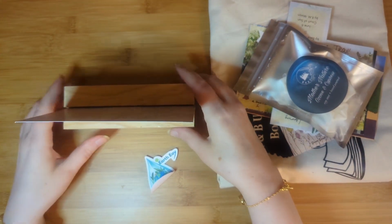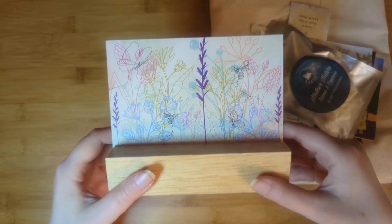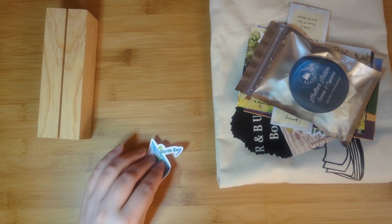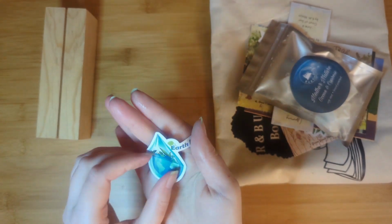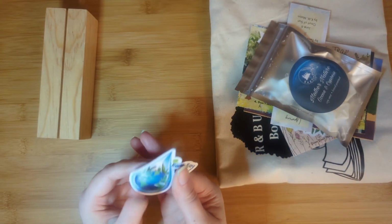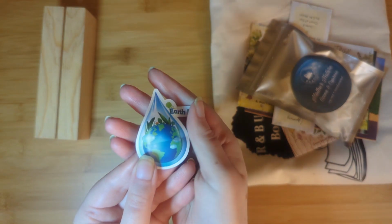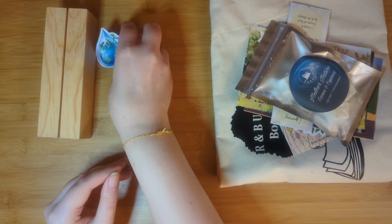Anyway, back to Earth Day. I really do like this card holder. It's the perfect size for this particular card. And I love my wooden carvings. Now, it looks like there was an Earth Day sticker here in the shape of a raindrop. Mine got bent, but I'm going to use it for journaling. I could still probably just glue it down and it would be fine. It's really pretty, I like that. I definitely have been doing a lot of environmental journaling.